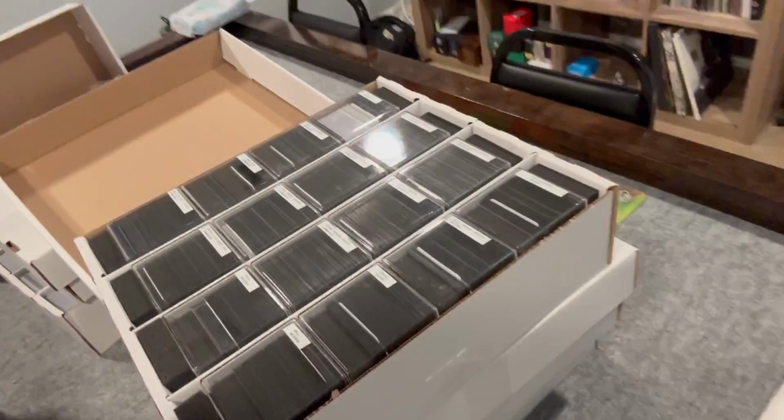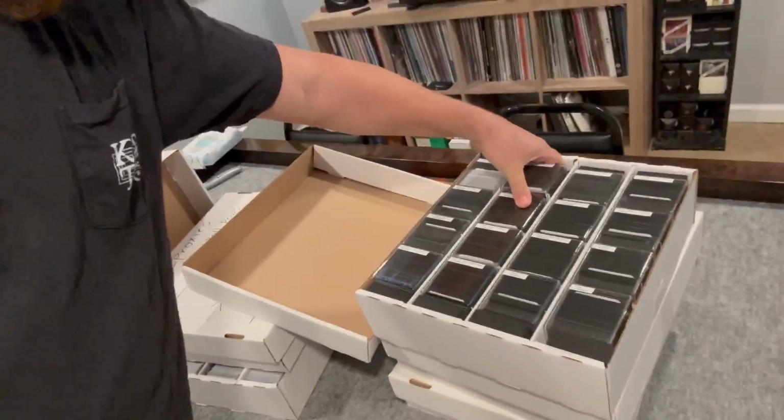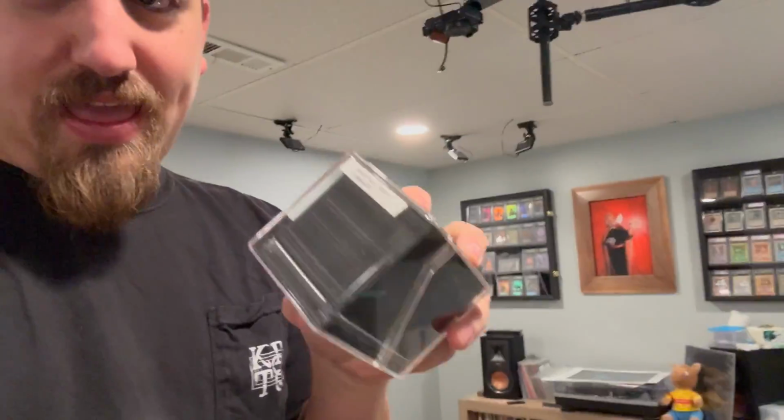But check this out. These are also decks. I'm gonna move this with one hand. All these commander decks. These are all individual commander decks. So what we're gonna do is unsleeve everything. Keep it all nice, neat, concise.